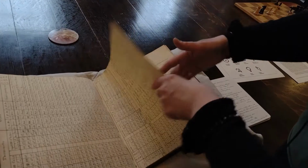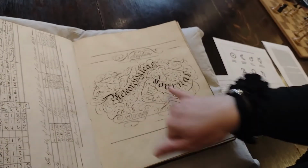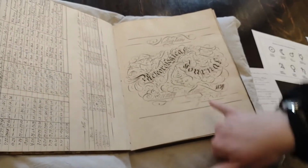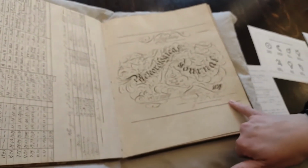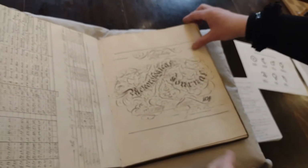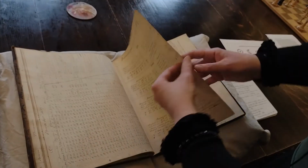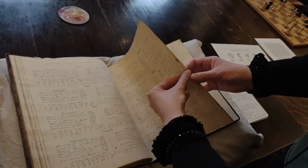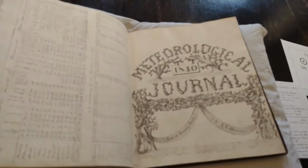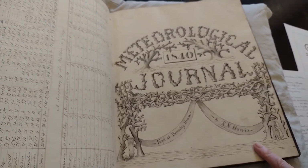And then for 1839 onwards, Nottingham Meteorological Journal, kept at Bromley House, 1839. And from 1839 onwards, we also have the name of the person who's been taking the readings, R.N. Harris. And this is the same in the subsequent years as well. Although I'm going to open it to each of these pages because the designs of the title pages are really rather lovely. Kept at Bromley House by R.N.